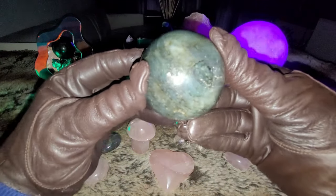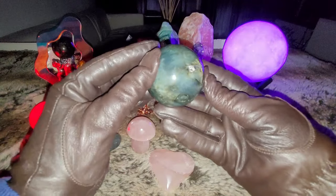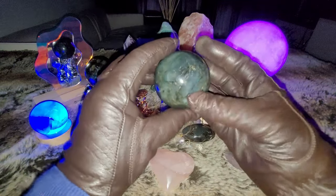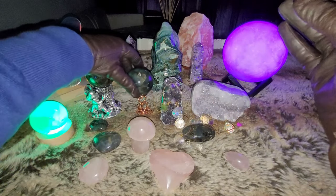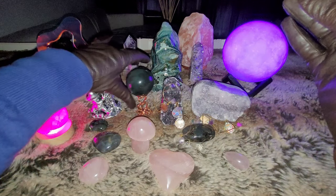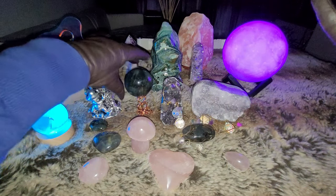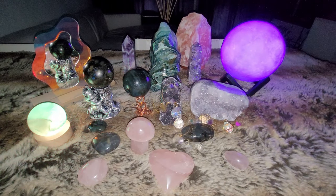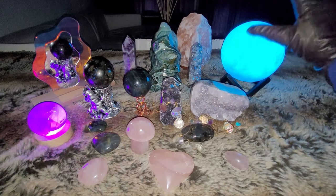And you can also see the little glitter. It even has some glitter in the crystal. Very, very pretty. And the next one that I will show to you is, you have to guess yourself which one I am going to show next. Yeah, that's a little moon lamp.